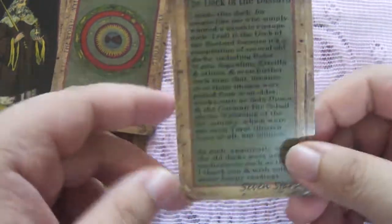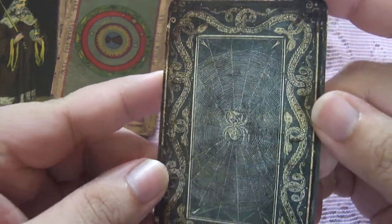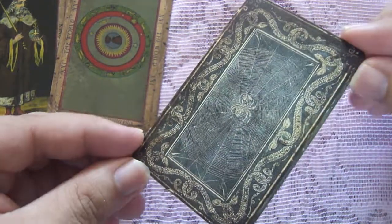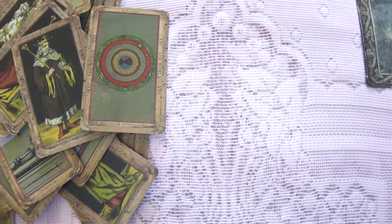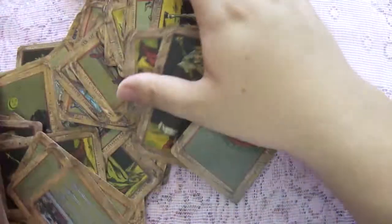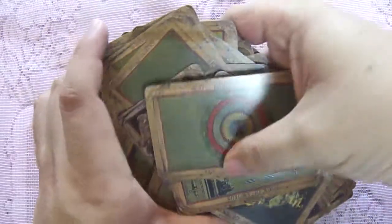7 Stars. I just love this. I love the backing. The spider. That's so rich. It is so magical. And so witchy. I love this. Oh my goodness. Oh, I love this. I really love this deck. Look at this awesomeness. I'm so happy.